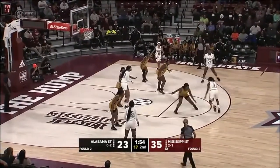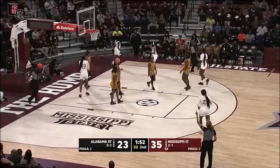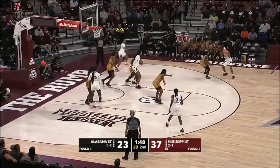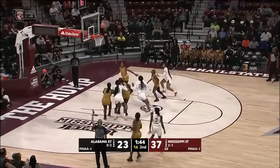Dejanae Johnson. Crossover down the right side of the lane. Put it up. Oh, count, yeah. And five. 20 on the shot clock. Leading by 14. Now Johnson for three. Got it.